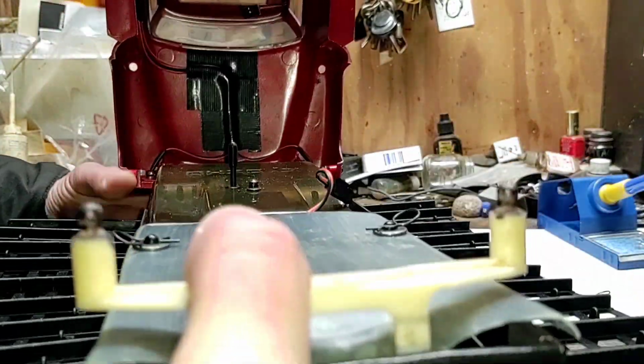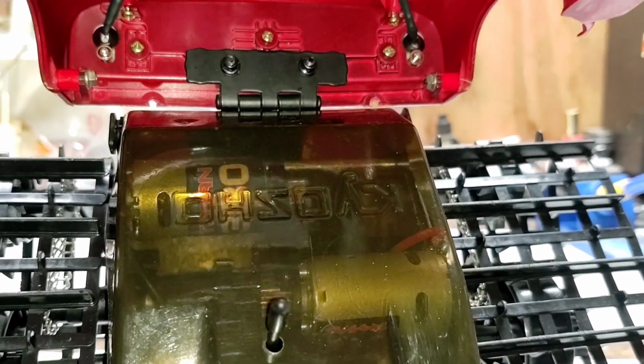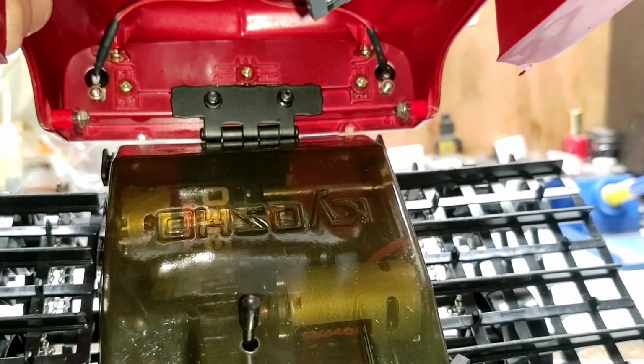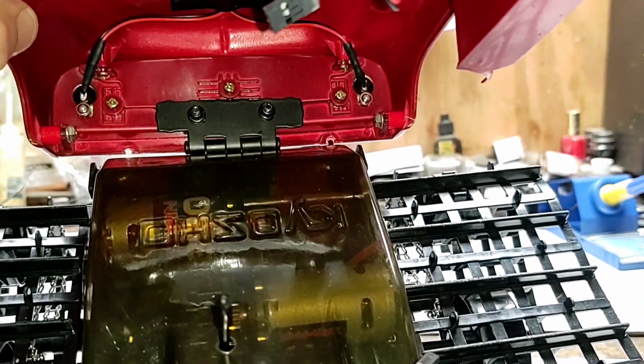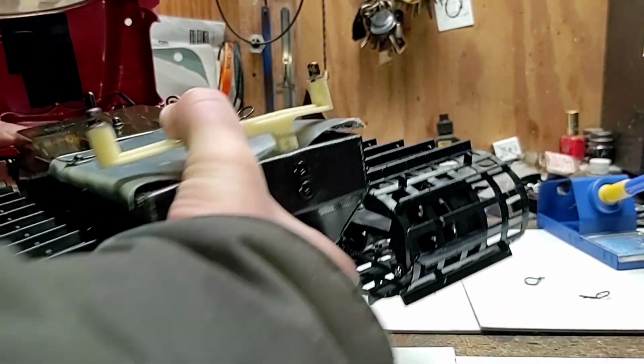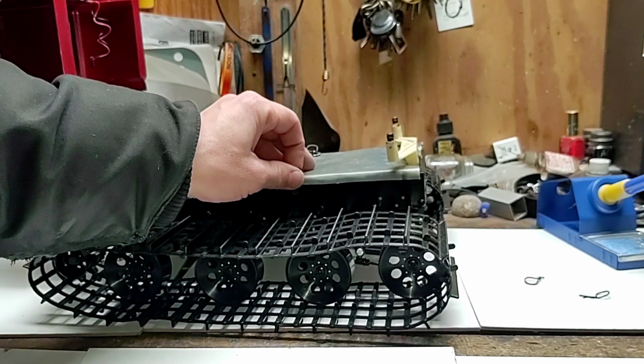Taking a look at that front body mount. Once again, just a cheap door hinge up there on the front, mounted to the front grille, and you can see our LED headlights in the front as well. Pretty clean little setup there, all in all. Let's get our cover taken off, plug our lights in, and see what it looks like all lit up here.